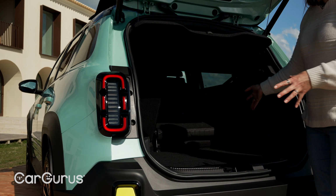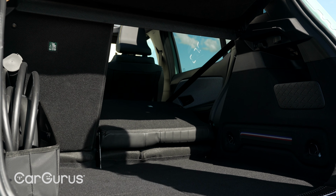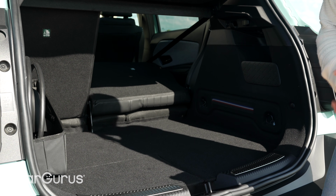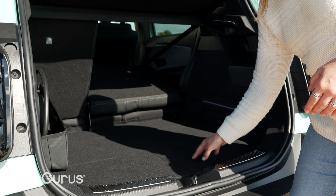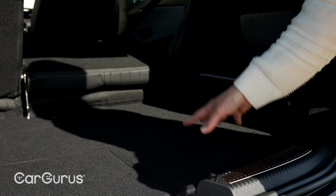Okay, so the boot in the Renault 4, you have got 420 litres of space, and do check this out because this is quite an impressively low load lip. So if you've got big buggies and that kind of thing to load in, that's going to be really useful. Now, the size of this is pretty good, but I would say that a Ford Puma Gen E is a bit better for outright space.